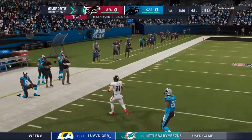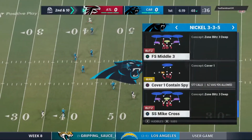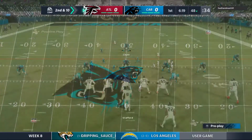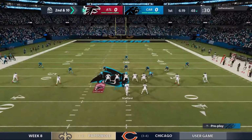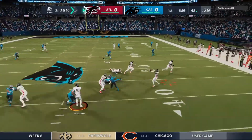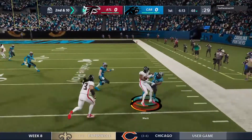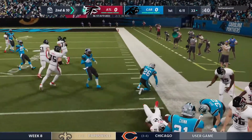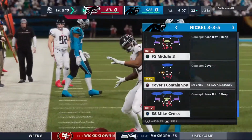Throwing on 1st down, but this one winds up to be incomplete. He was looking for Julian Edelman that time. And that'll bring up 2nd and 10. To throw again. Stafford. They'll run the screen with Mack. Mack's got the 1st down and then some. And all the way down to the 33-yard line. 19 yards to pick up there.